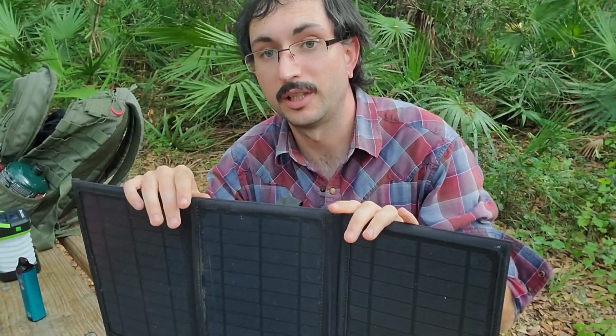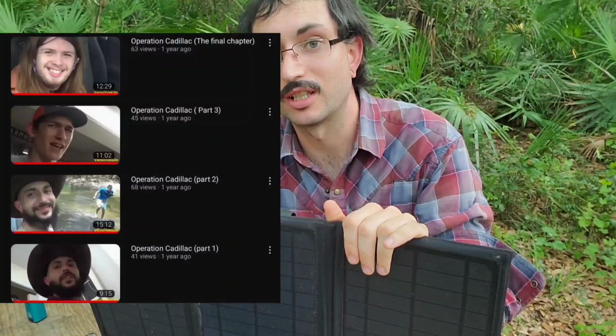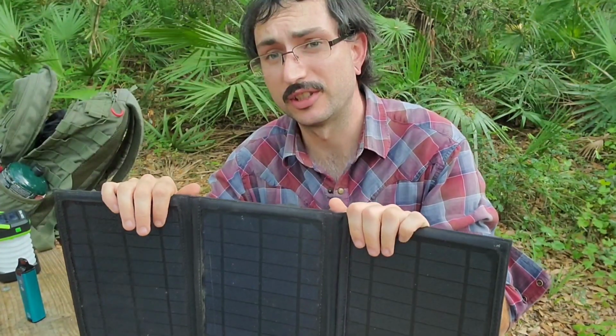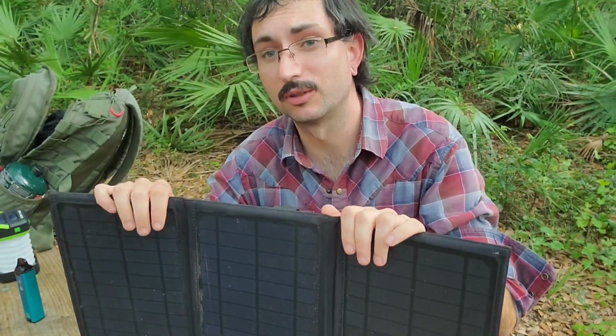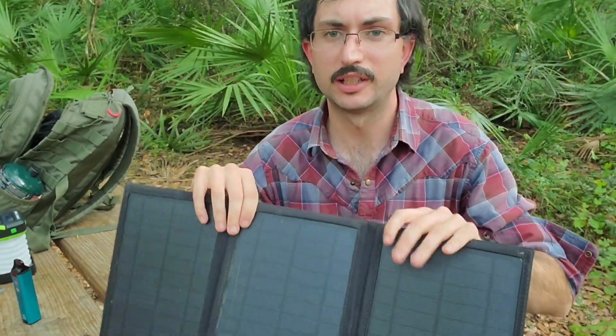I bought this solar panel way back during Operation Cadillac, and I have put this thing through some abuse, living off the grid, all types of traveling, camping, wear, tear, folding, direct heat, everything. This thing keeps up, and it does amazing. So I think I spent like 70 bucks on it at Walmart at the time, and it was very, very worth that $70.